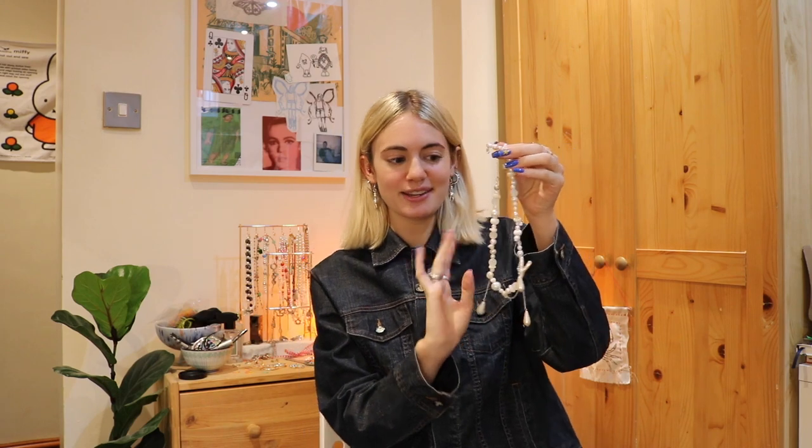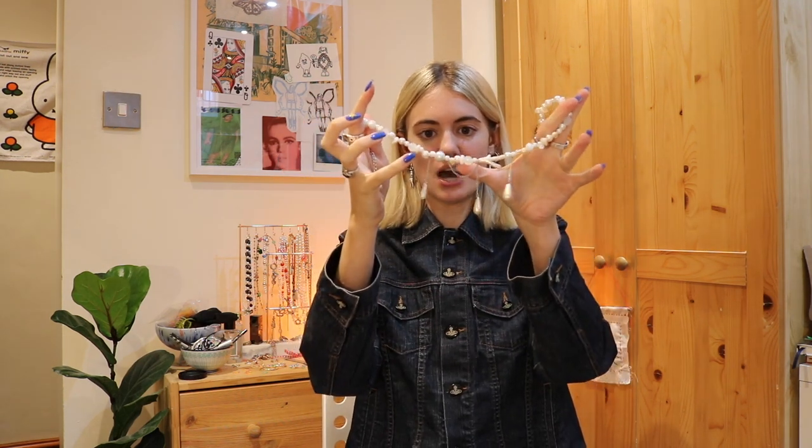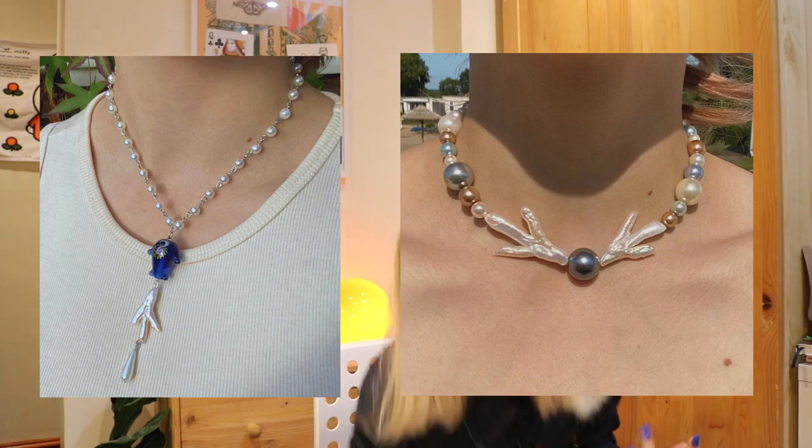This necklace is insane. Such a beautiful selection of pearls. They look insane. Such a mesmerizing necklace. I feel so gorgeous when I wear this necklace. And I love the loop detail here. Such a fun little add-on. She's seriously so talented. I'll put on screen some of my other favorite pieces of hers. Why do I keep dropping everything?